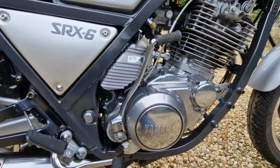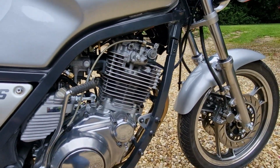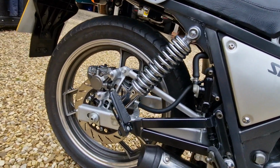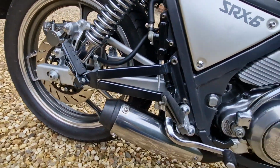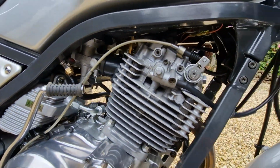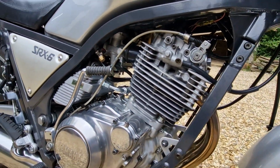Really, the restoration of this went pretty straightforward. To be perfectly honest, there weren't any major issues that I came across. It's only done 14,000 miles, so the bottom of the engine is absolutely fine. The top end was stripped down and checked over, and all looks fine.